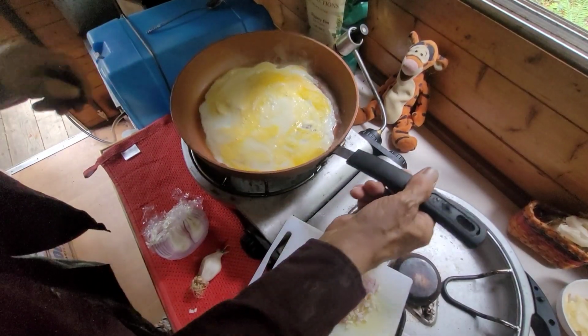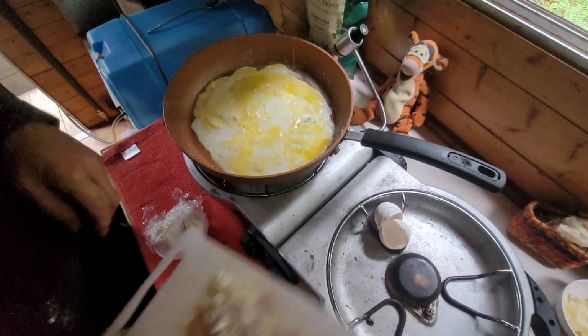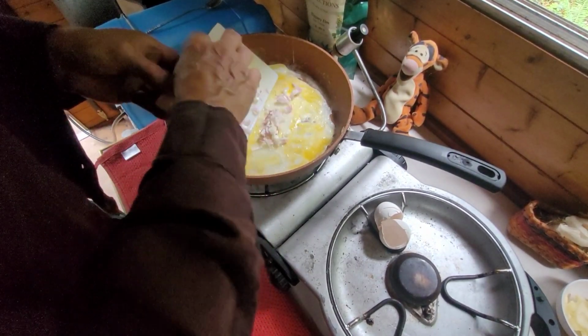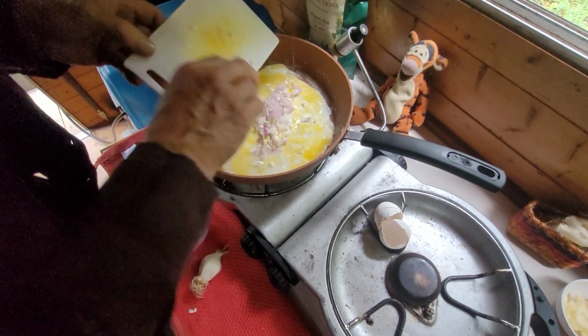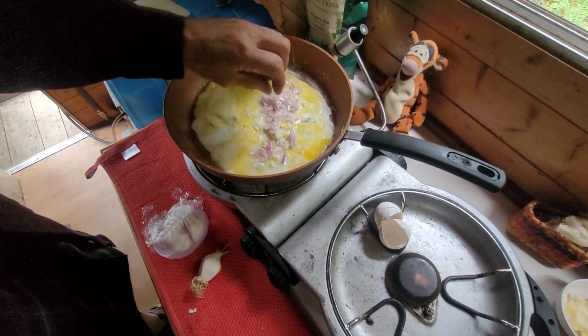So now we've got this scramblet going on here. One of my favorite scramblets. We've got some diced up red onion and garlic. We're going to throw that down in there. And, you know, you can put in whatever you want, obviously. Put that down in there, put that aside. Spread that out a bit, yeah.